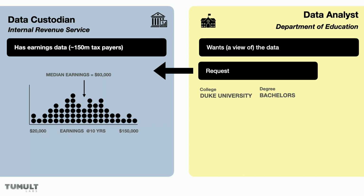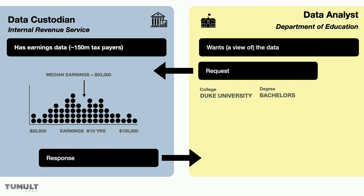And so the IRS could create this distribution that you see on the screen of earnings, but each one of those dots is an individual's information. This is highly sensitive, and the IRS does not release this data. So de-identifying the data and releasing it is not an option, but they might be willing to publish statistics about these distributions.